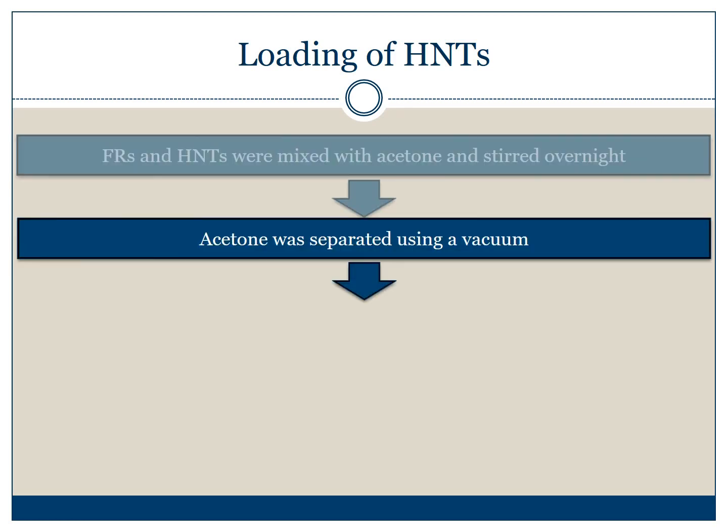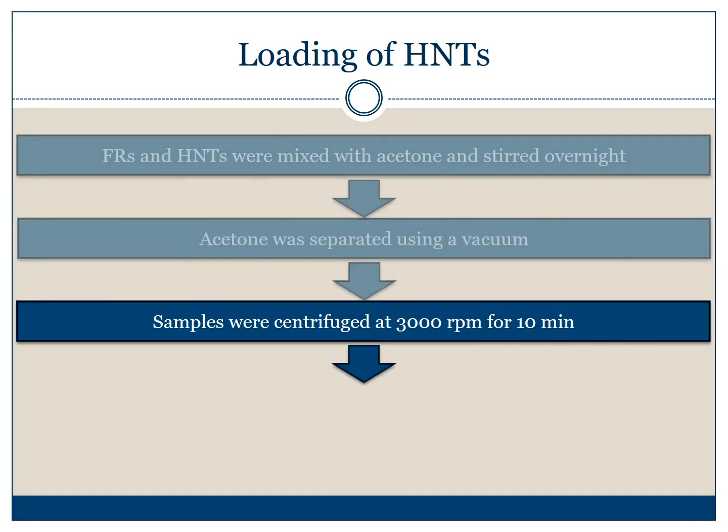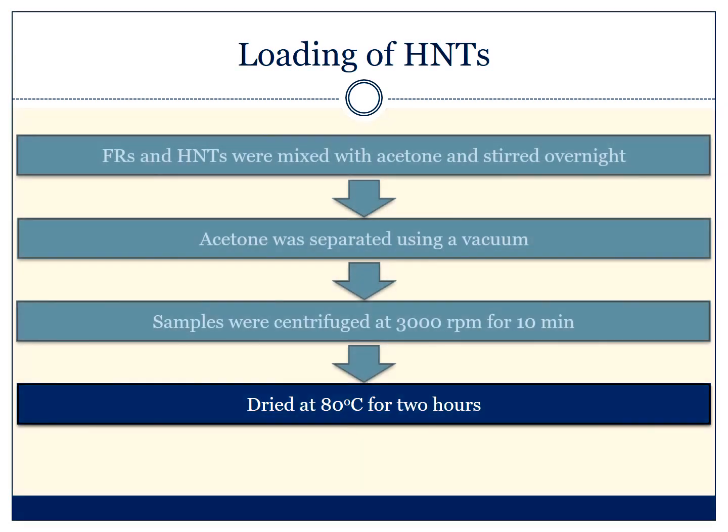The next day, acetone was separated using a vacuum. The samples were transferred into a vial and then centrifuged at 3,000 rotations per minute for 10 minutes. Finally, it was dried at 80 degrees Celsius for 2 hours. Moving forward, HNTs will indicate the halloysite nanotubes immobilized with their respective flame retardants.